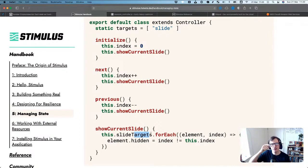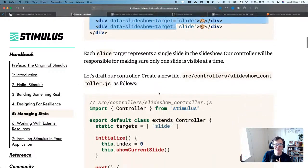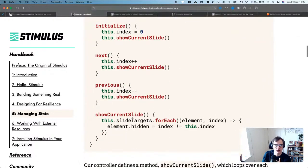targets. In the previous page, we were looking at you get slide target, slide targets, and has slide target, I think was the other one. So this is a collection of targets within this controller, within that instance of that controller. So that would be these four, which is where this has come from. So for each of those, loop over them. And whether they're hidden or not.